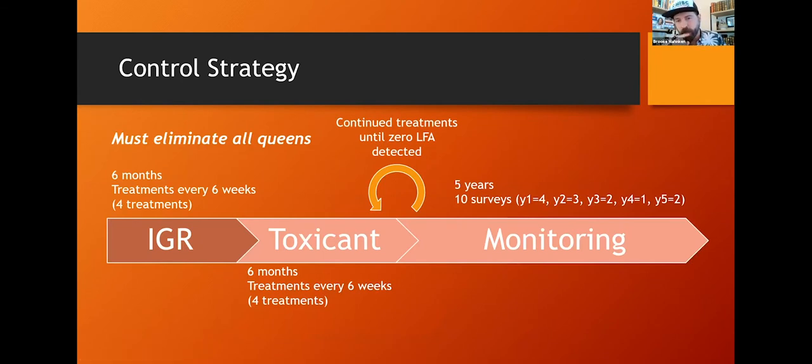This is a graphic showing what our control strategy is. I mentioned that we treat every 6 weeks. We start with the insect growth regulator, and we feed that to the ants for 6 months. That will ensure that it's very likely all the queens are now on birth control. We then at that time switch over to toxic treatments. And the toxic treatments combined with the insect growth regulator is very effective.